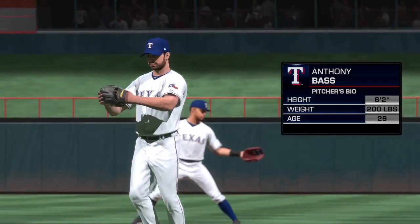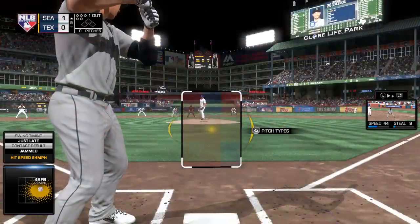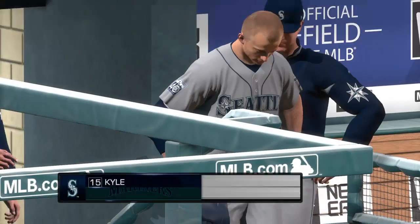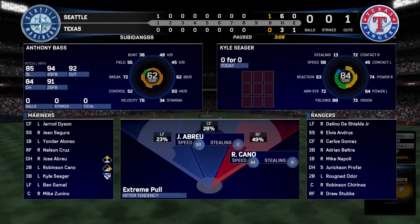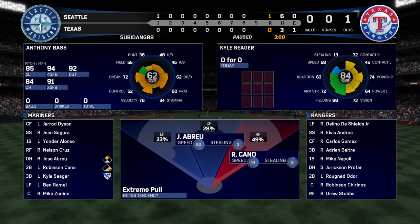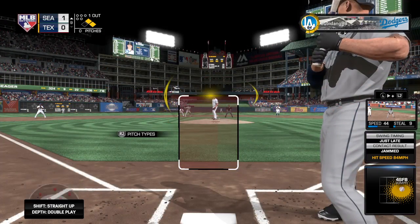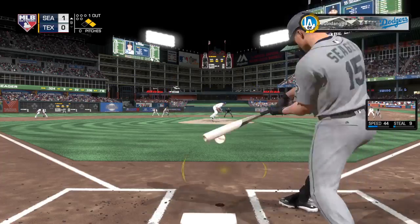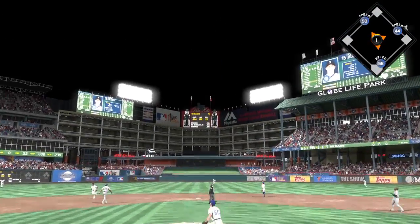Valencia 0 for 3 with a couple of strikeouts for him. Number 60 takes the mound as he's been called upon to pitch. Kyle Seager will get the call to pinch hit. Kyle Seager. Swing and a little blooper to center.